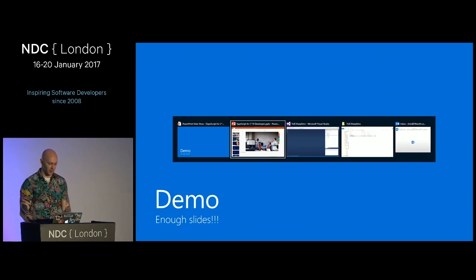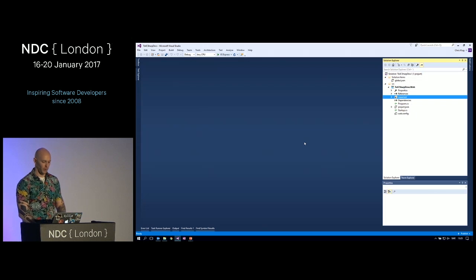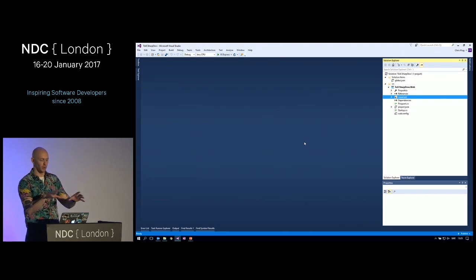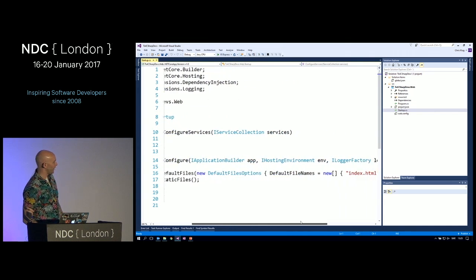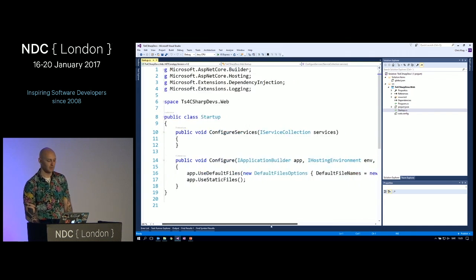Code. Let's do some code and see what we can actually do. So I have a Visual Studio here with an ASP.NET Core project. Obviously, we have to run core. The reason that I'm running core is that it's that much code to get my web server up and running. It just serves static files, and it says that the default file to serve is index.html.